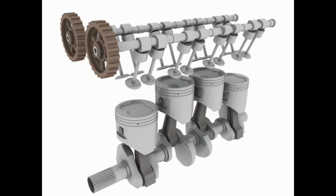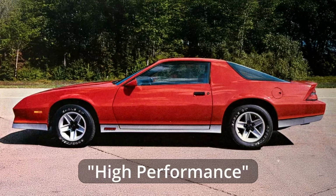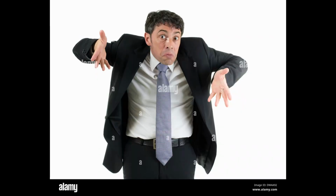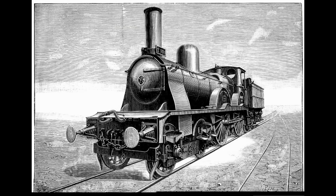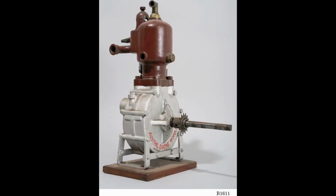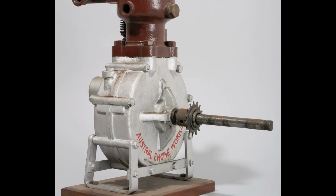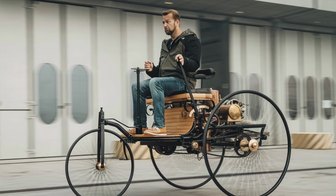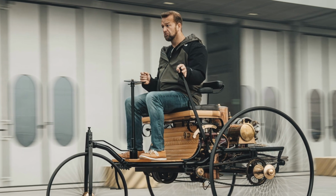The inline four-cylinder engine powers over half the cars on the road today, from your neighbor's Civic to high-performance sports cars. But where did it all begin? At the dawn of the automobile, engineers were experimenting with steam, electric motors, and tiny single-cylinder engines. In the 1890s, most cars had single-cylinder engines. This car is known as the Benz Patent Motorwagen, and it made less than 1 horsepower. Its top speed was 11 miles per hour.